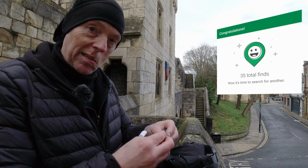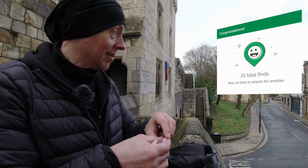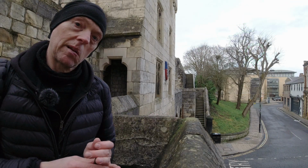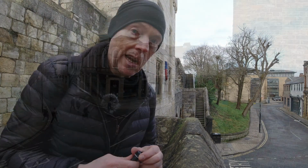That's that sign. Presume you can hear that dreadful noise in the background. There's something going on somewhere, I can't see where it is. So I'm going to go and put this back and then go on to the next one.